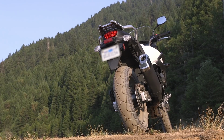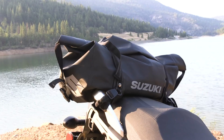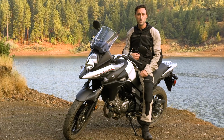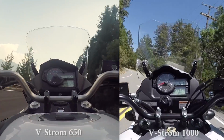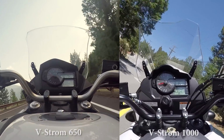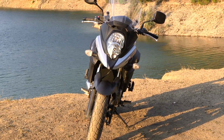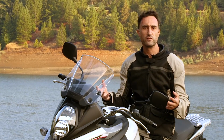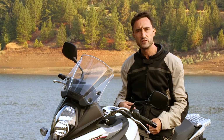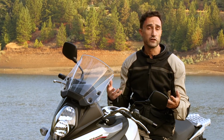Other styling touches include a revised tail end to make it easier to strap down luggage, also giving it a little bit more of a look closer to the V-Strom 1000. You get the same instrument panel that you'll get on the V-Strom 1000 now here on the 650, as well as the stacked headlight out front. Suzuki also drew on some of its older DRZ models to give the styling of the V-Strom a bit more of an off-road adventurous look.